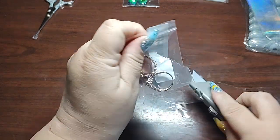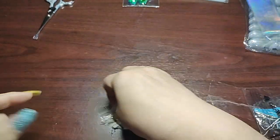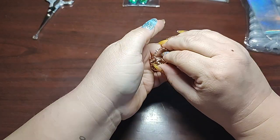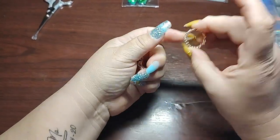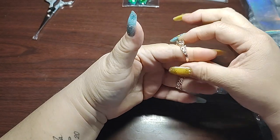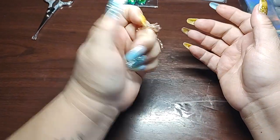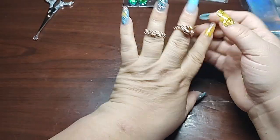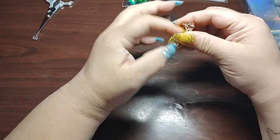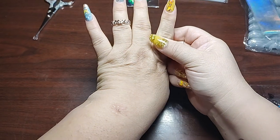More jewelry. I bought some rings. Now the problem with me is being a chunky girl, which I believe on another video I got called out for, but whatever. I got some jewelry. These are a size 11. And of course, they're not going down. But for video, for camera shots of taking pictures, it goes a little far down.